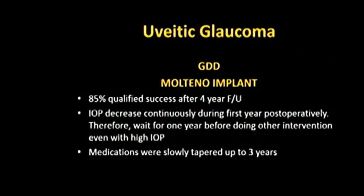Another paper published by Bodh et al. in Acta Ophthalmologica in 2010 evaluated the outcome of Molteno implant in patients with uveitic glaucoma and showed an 85% qualified success rate after 4 years, and the IOP decreased continuously during the first year postoperatively. Therefore, we should wait for the complete outcome of IOP reduction in patients with Molteno implant in uveitic glaucoma.